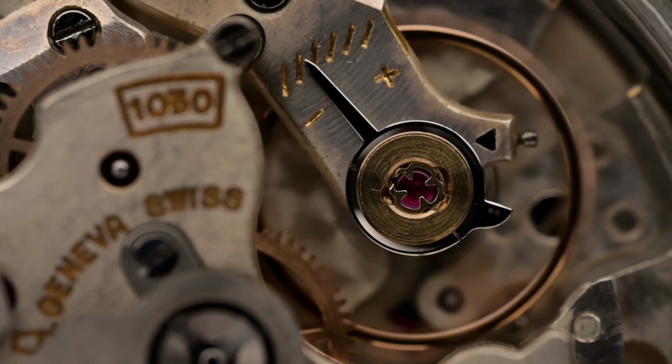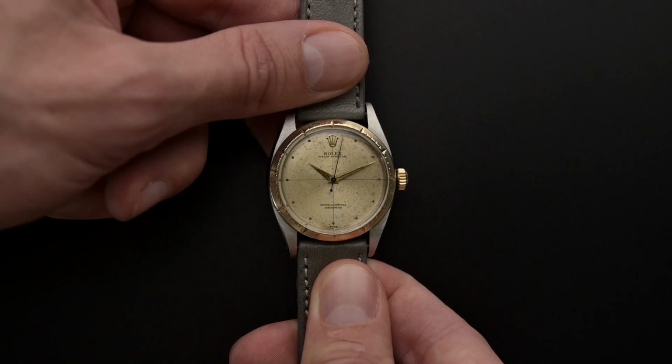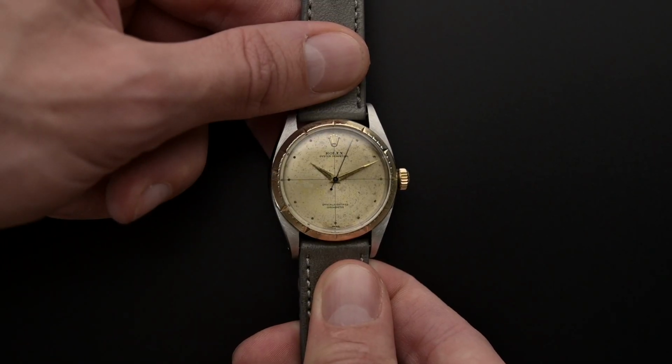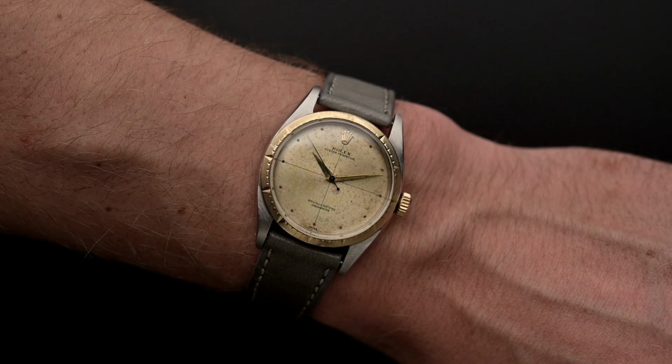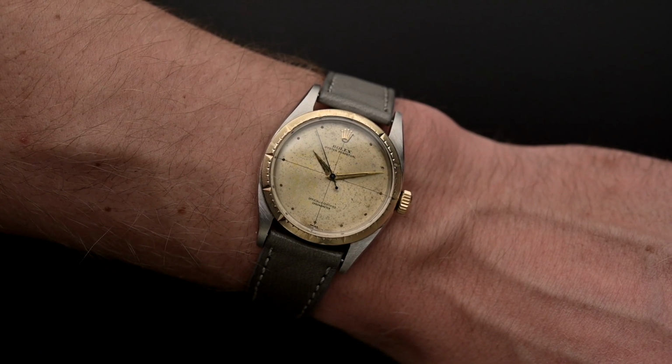All in all, the Rolex Zephyr was not a massive hit during its era. But there is plenty of interest in this particular vintage model in watch collecting circles, thanks to its unusual design and relative rarity. So that's all for today.